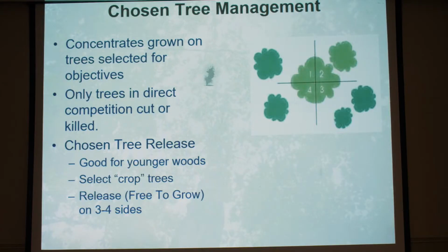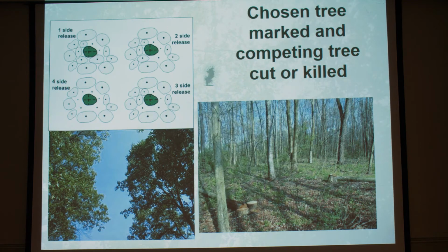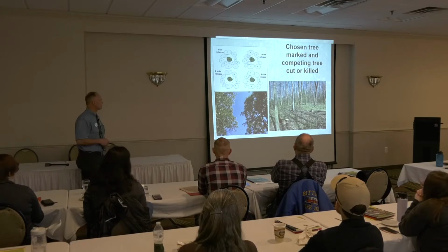Some trees, as you know, are going to react to that differently than other species. If you release it on too many sides, then you get that epicormic sprouting, which is a stress response. So approaching that a little bit slowly is probably good advice. Here we're not taking our own advice, we use the word killed.